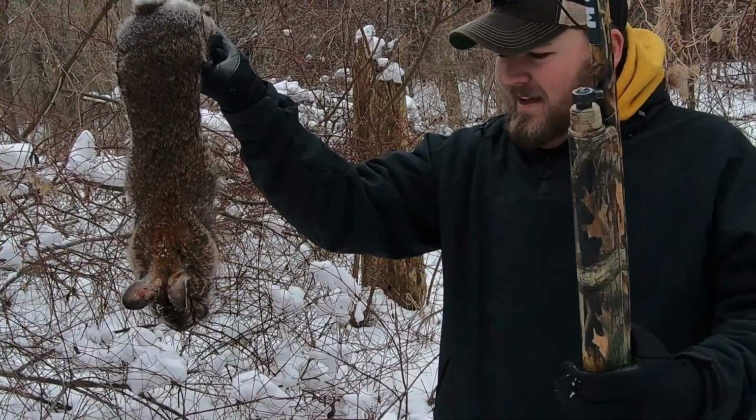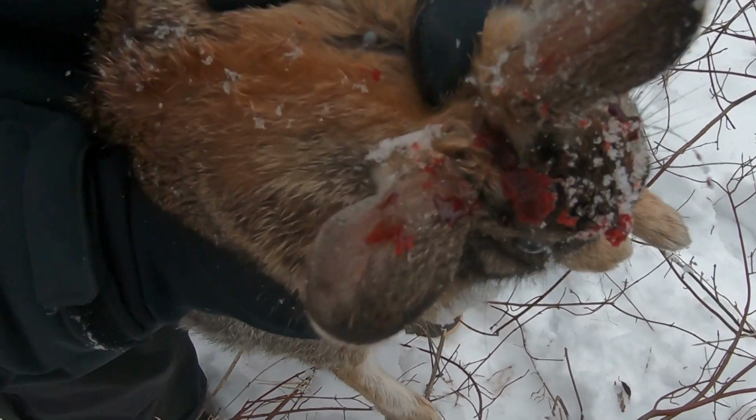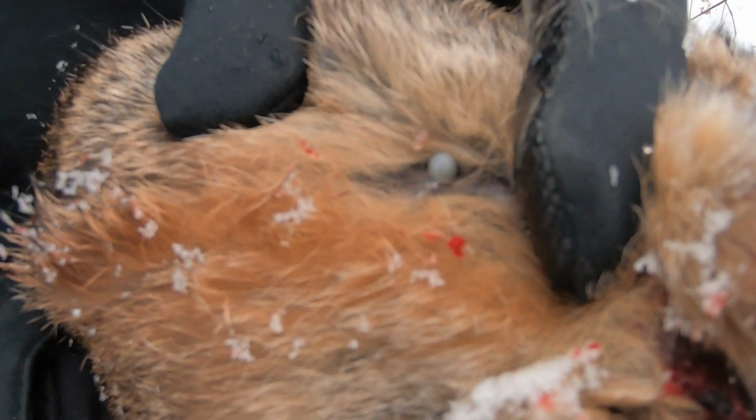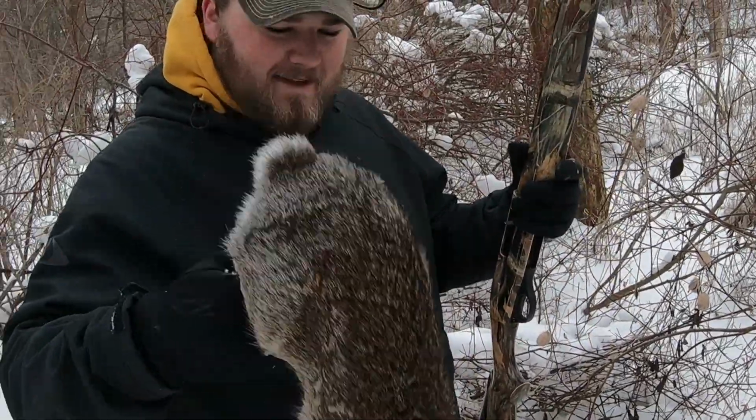We're gonna eat that thing. And we're like 15 minutes into hunting. Yep. So. Oh man, that's disgusting. Big old tick on there. We put him out of its misery.